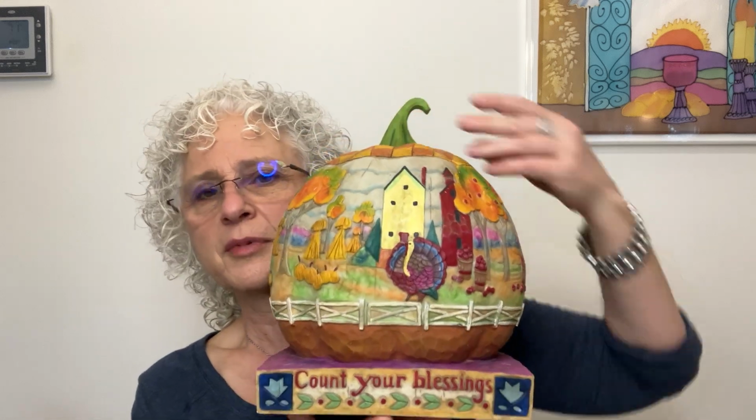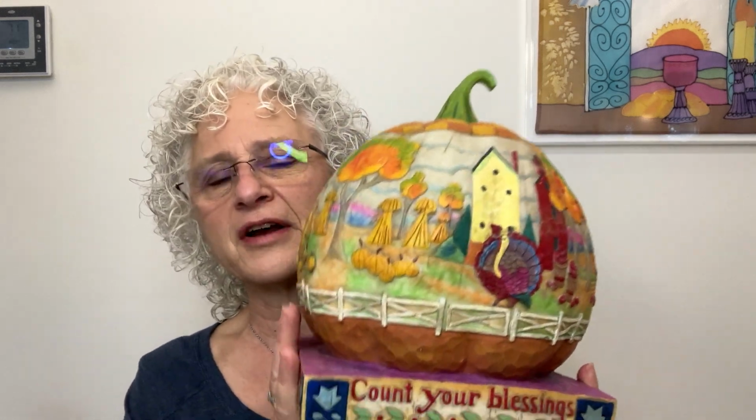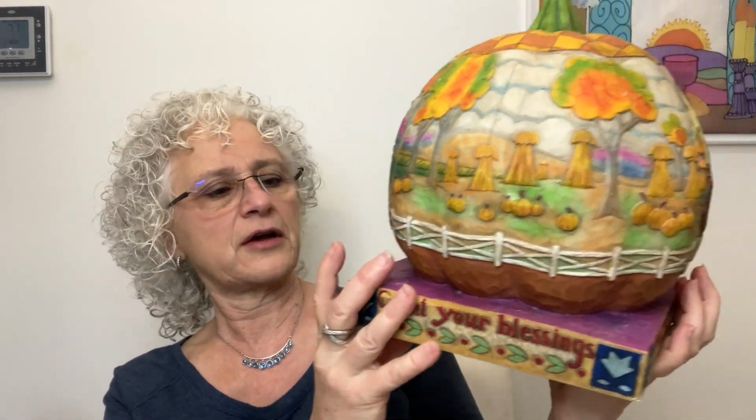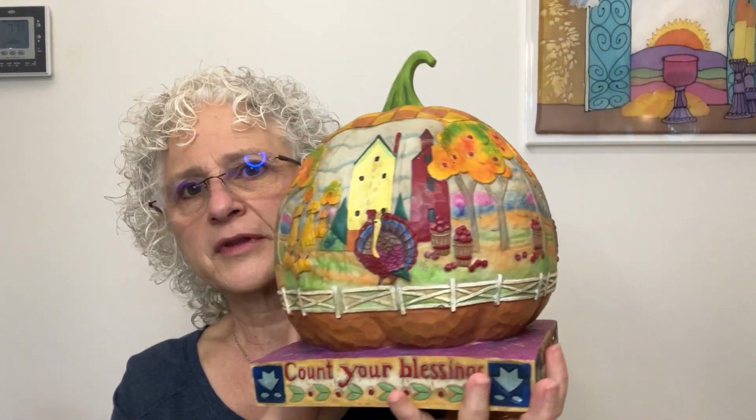And then the other one that I'm on, I was so excited to find it. It's a giant Jim Shore pumpkin, and I don't find a lot of Jim Shores that aren't broken or dinged or whatever. And it says count your blessings. It was in the Halloween section. I picked it up for a lot. I paid $10.49 for it.